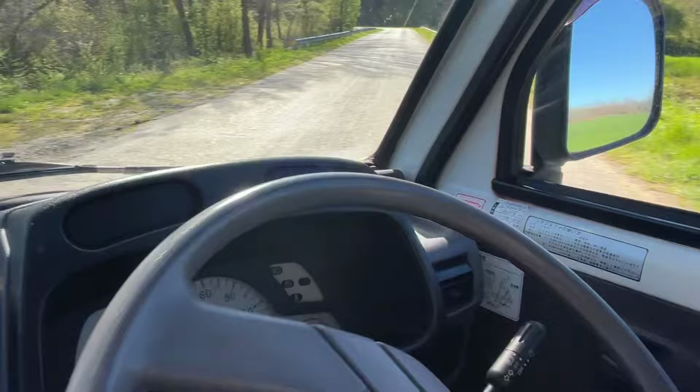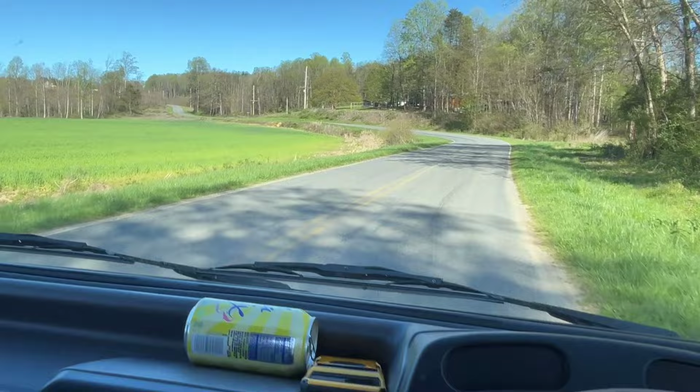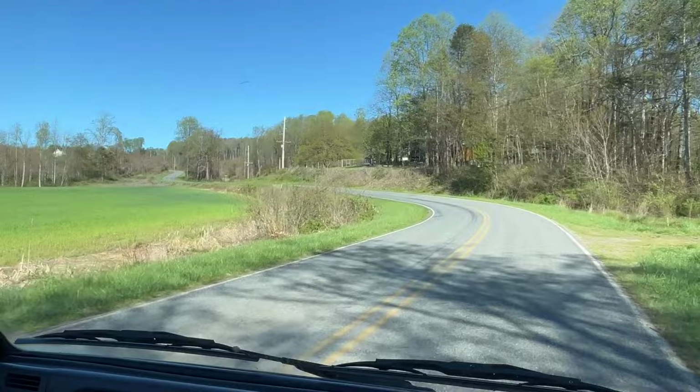That was a pretty steep hill. I don't know if you can tell, but that hill gets steep, especially as you get up there. All right, so now we're in fourth gear, and we're gonna gain some speed here. Climbing this hill.